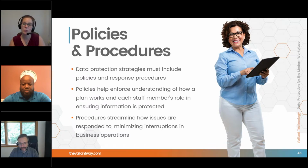And basically, if you pay attention to that, you really want to have these procedures streamlined so that you can decrease interruptions. So you can make that 16 days of loss much lower. You don't have to be the average. You can be better than the average if you set up these policies and procedures.